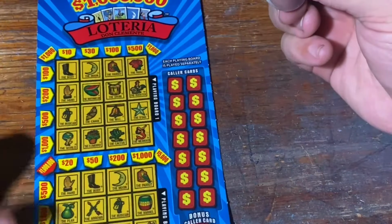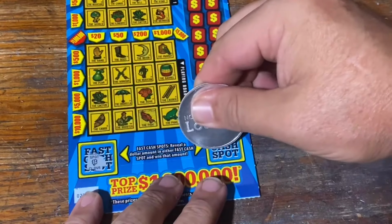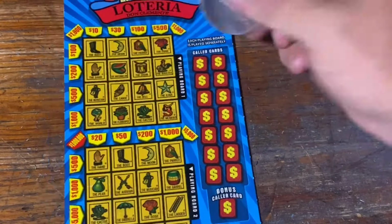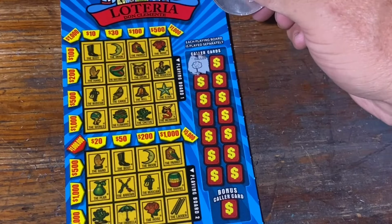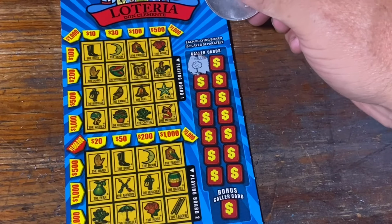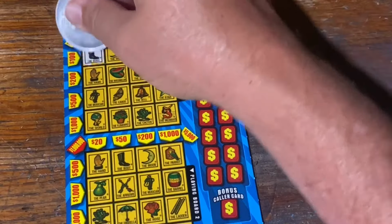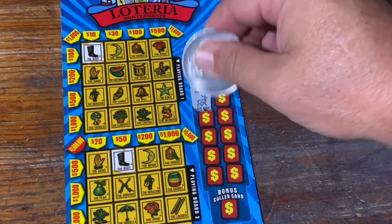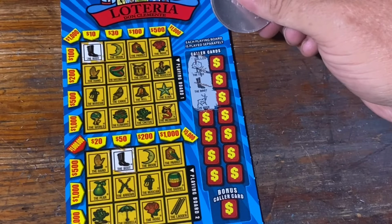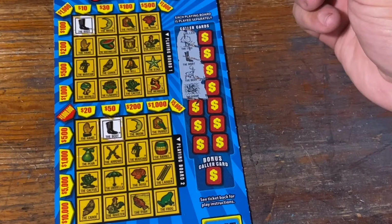Alrighty, next up is the 1 million Lotteria. We're looking for cash spots at the bottom. Nothing there. X lines, cross lines, and corners. Tree. No tree. Boot. There's a boot, and a boot on the bottom. We've won 10 bucks on this ticket before. The deer. But we're not doing very well on this one so far. Spidey.